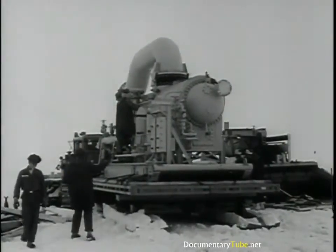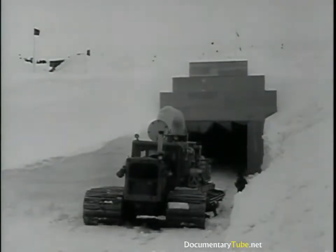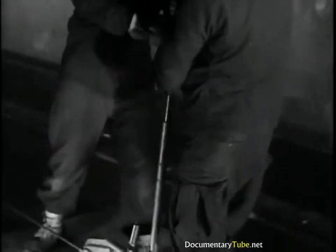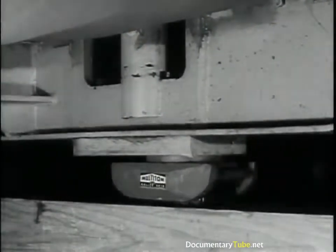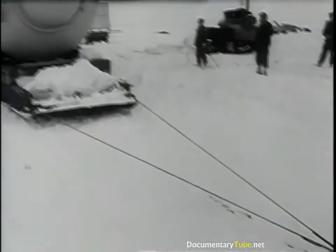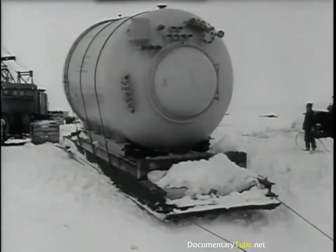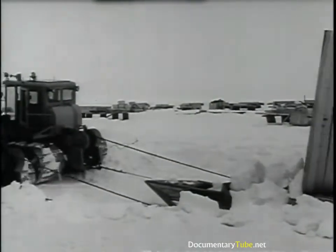The condenser, 15 tons of steel, was one of the first units to be moved into the tunnel, prepared to house it. When the condenser was slowly winched forward, small track rollers supported its entire weight. Next, still mounted on its special sled, the vapor container was eased down the ramp by 3 tractors, one in front pulling and 2 in back to keep it from slipping.